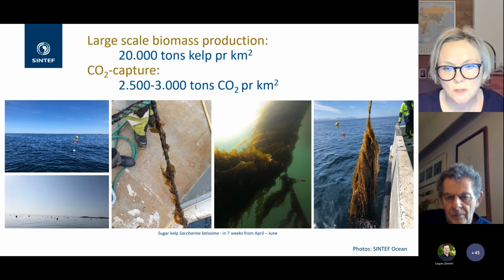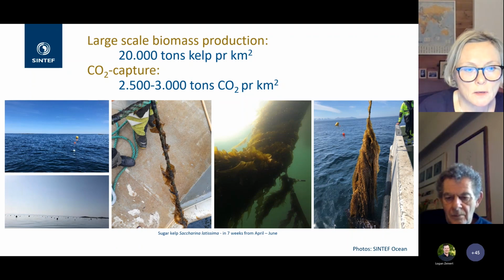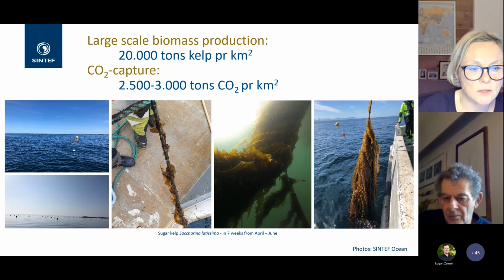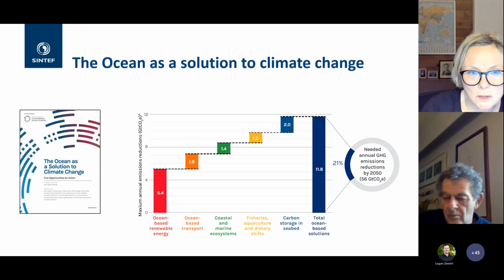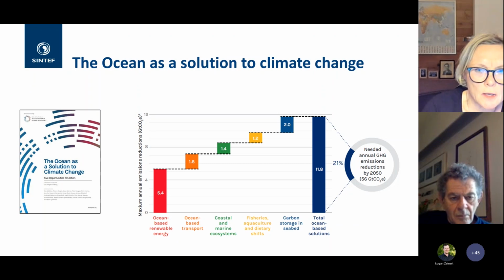So the more we produce in the water and remove, the more CO2 will be dragged into the seawater and into this biomass that we can produce. So this is why we're interested in it. We need to use also the ocean to remove CO2. This is a report from the UN high-level panel, so they should know what they are talking about.